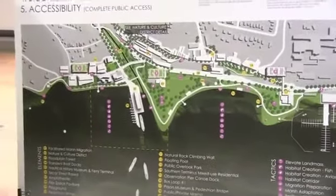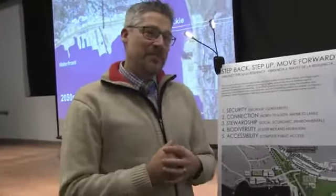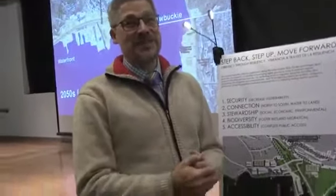What do you mean by cut and fill? What's the term you're using? Yeah, so cut and fill costs a lot of money. So my suggestion is this.